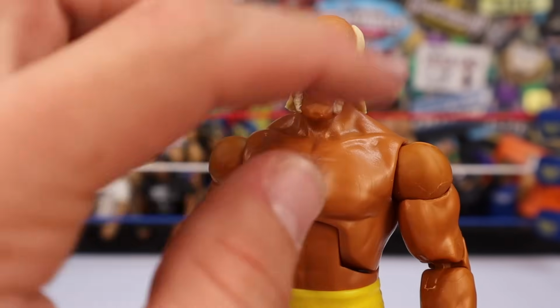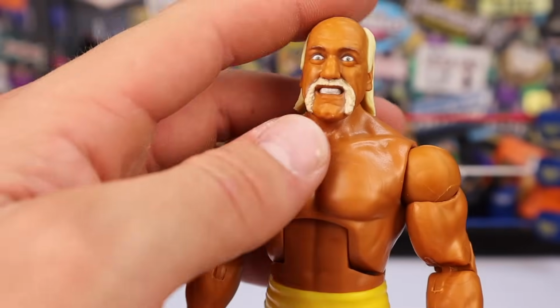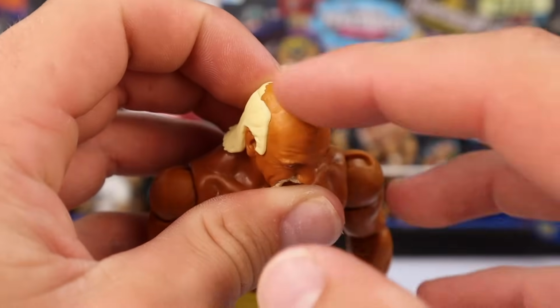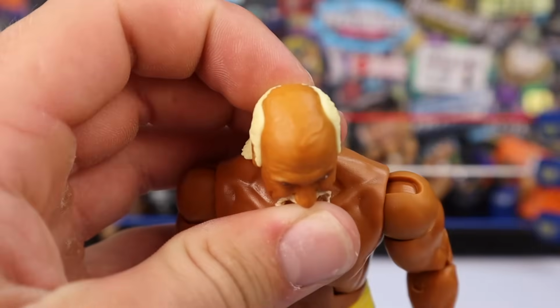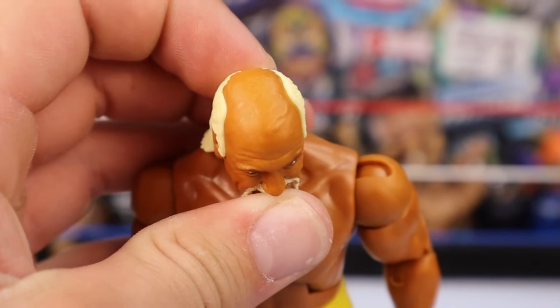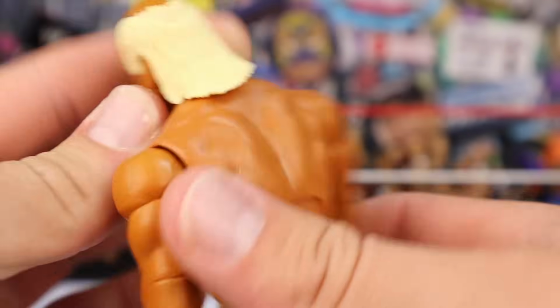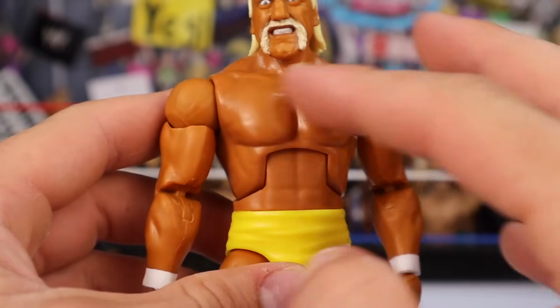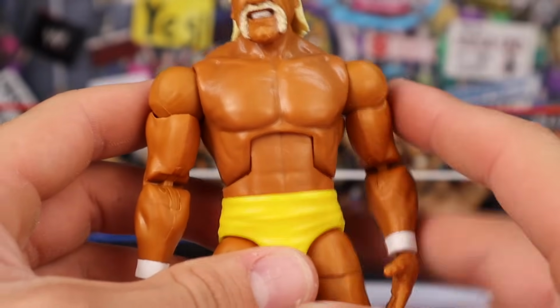The bugged eyes for Hogan. I love this facial expression. The beard mustache looks awesome. The bald head looks awesome. No weird paint strands in it. It's just all bald. And if you look closely, you could literally see some vein detail up in that head. Isn't that crazy? That's actually wild. Then you have the bleached hair going all the way around. Rocking the classic style of Hulk Hogan 80s torso right here with the updated tan.